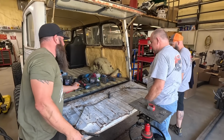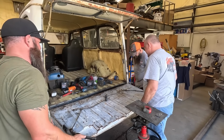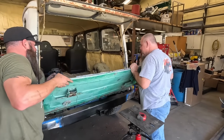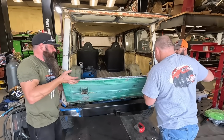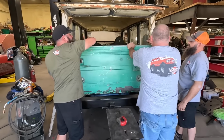I missed where it was moving. Oh yeah, that's fine. Angle iron. I'll just box the inside with some angle. There you go. It'll keep it there. Big chunkers. Oh yeah. We got some Bondo that fell off the inside of the tailgate.